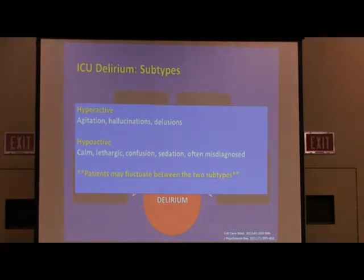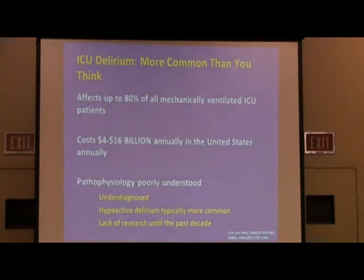However, there are subtypes. You have hyperactive, which is agitation, hallucinations, delusions, what you commonly associate with delirium. But there's also hypoactive delirium, which is calm, lethargic. They're confused, they seem sedated, and this is often misdiagnosed because they're a happy, sedated patient laying in bed, but they have really altered mental status. And patients can fluctuate between being hypoactive and hyperactive, and spend about half the time in each or most of the time in one.